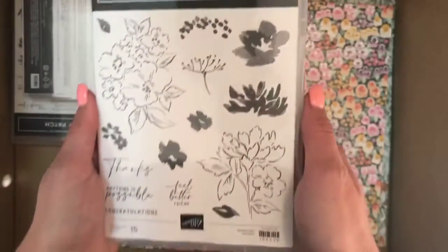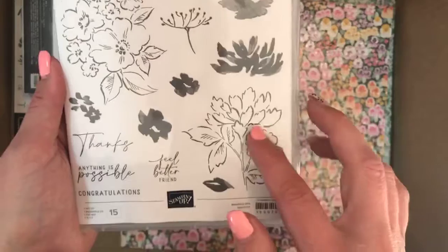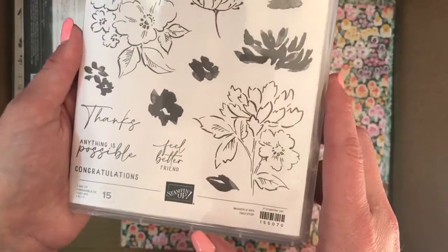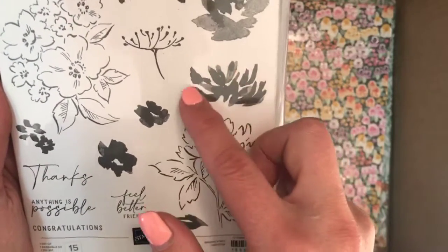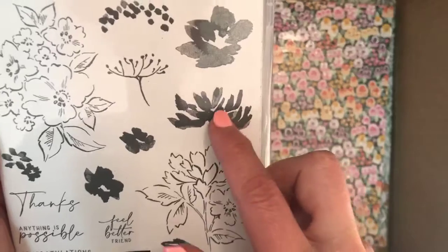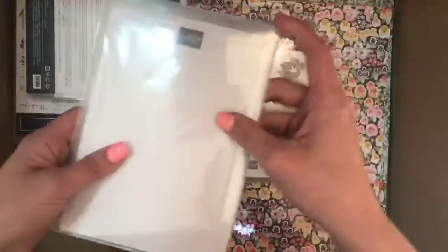So it's up to you. You could make it a 2-step stamp, or you could just make it a single step and use the outline. But very, very pretty. I even think this one on its own, it sort of looks a bit like a bush or a little succulent. I think that you could use that one just on its own as well. Very, very pretty. So this one has matching dies.